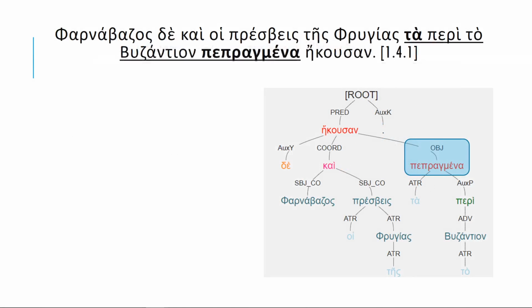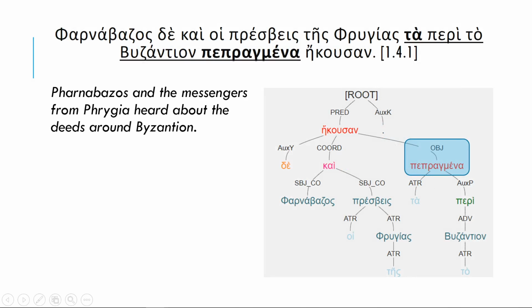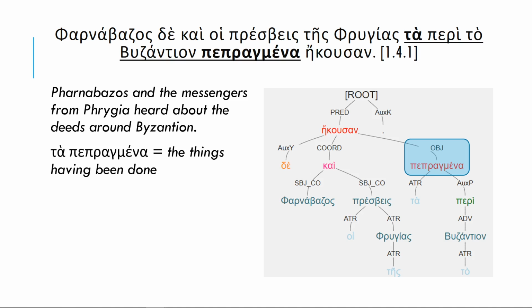Here's another one. So Pharnabazus and the messengers of Phrygia, so here's your subjects, heard. Now you tend to hear things in the participles. You tend to hear things either in the genitive or you hear participles. So he heard, again, this is prato in the passive, the things having been done. You see the men, you know it's passive. You see pe, so you know it's reduplicated, so it's perfect. So here's a perfect passive, the things having been done.